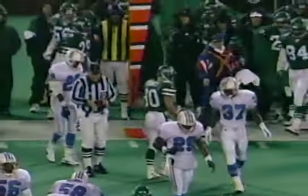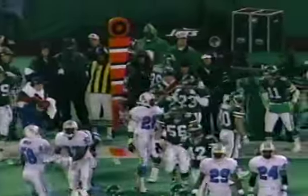Backside pressure, but alone underneath the coverage is Corbett. If he can pick up the first down, he's going to be about a yard short. He almost does it. He needed 15 because of the penalty. He gets 14. Joe Bowden with the tackle.